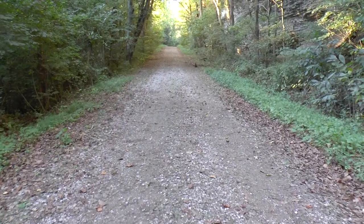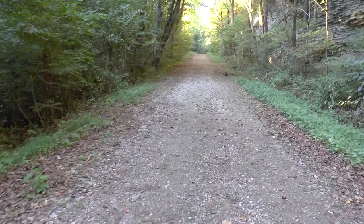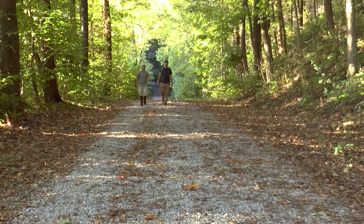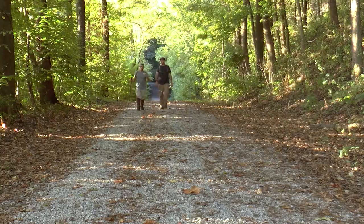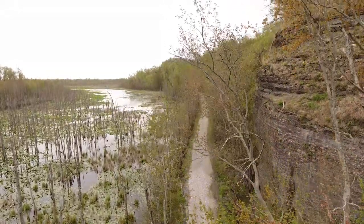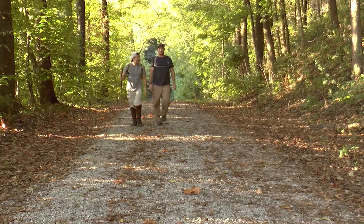Well, here it is, the famous Snake Road. Probably not what you pictured. All it is is a 2.5 mile gravel and dirt road. You've got bluffs on one side, you've got forest and swamp on the other. This is basically Snake Road.